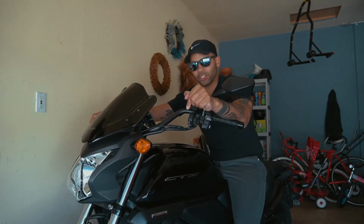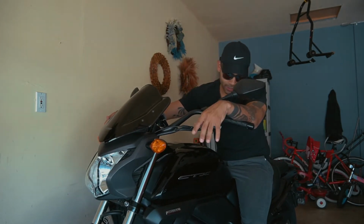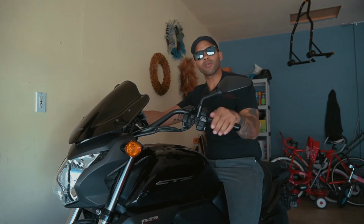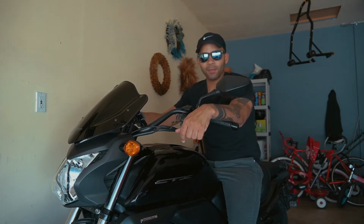So the official name of this bike is the Honda CTX700. This is the DCT version, dual clutch transmission. It was introduced in 2014 and discontinued in 2018. This right here is a 2018. I got it in, I believe it was summer of 2019. I bought it brand new and yeah, I absolutely love it.